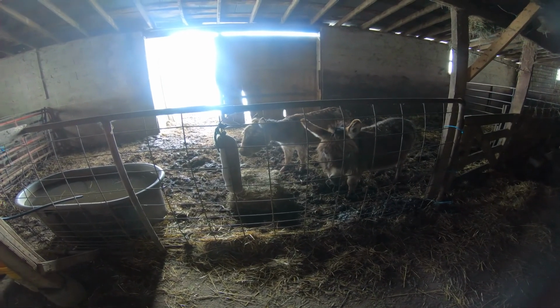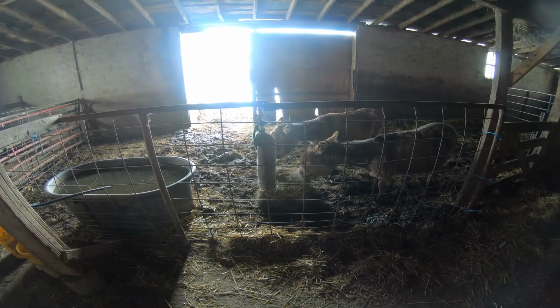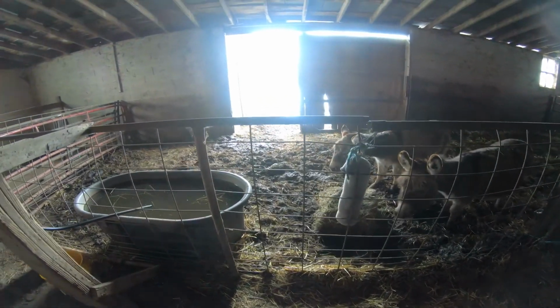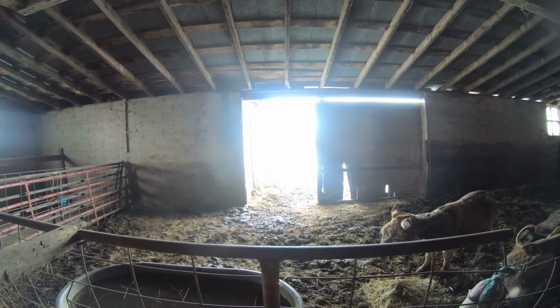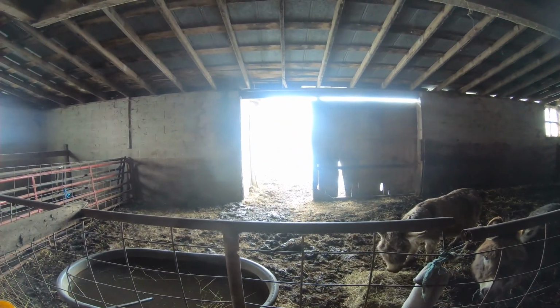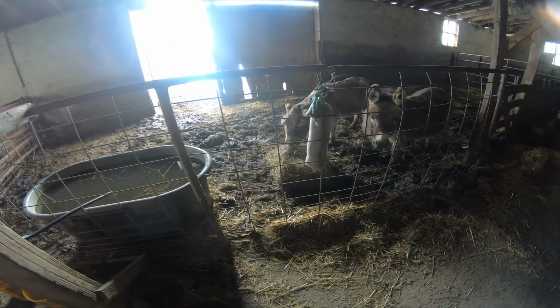So Hopi and Fancy here, they will wait till the cattle go out and they will ask for their hay, and there they are eating it. But don't know if you can see her. Heidi is out there, and Heidi heard the hay hit the ground. I think she's going to be walking up here in a little bit and stealing their hay. That's just the way it goes.